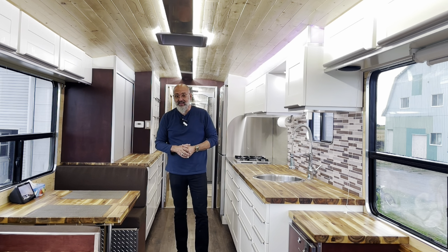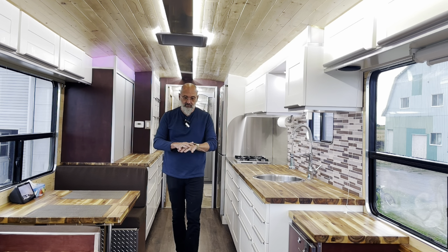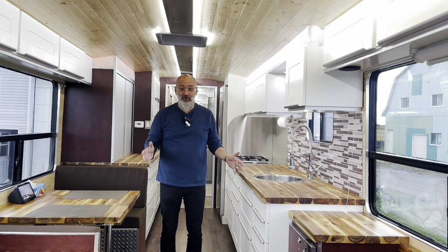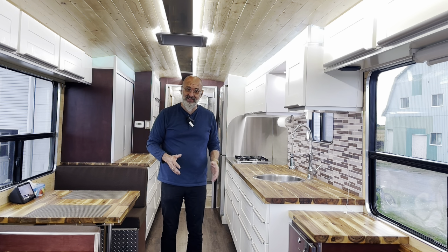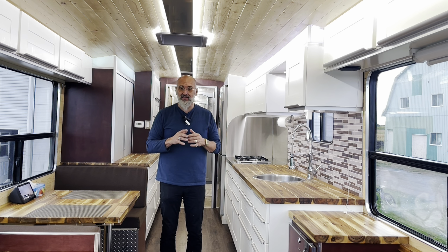The flooring is a vinyl plank flooring. It's connected together, it's a floating floor, and it's actually what we used in our previous bus. We liked it so much, we did the same thing again. It's comfortable underfoot. It's sound absorbing and it's solid vinyl, so it's not going to have any problems with moisture should we have any moisture.